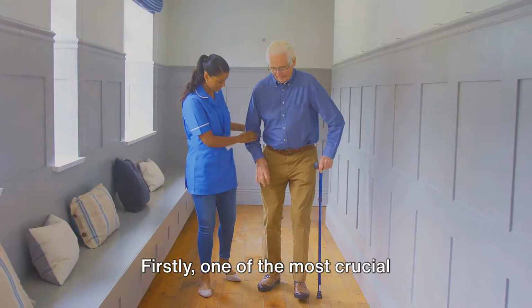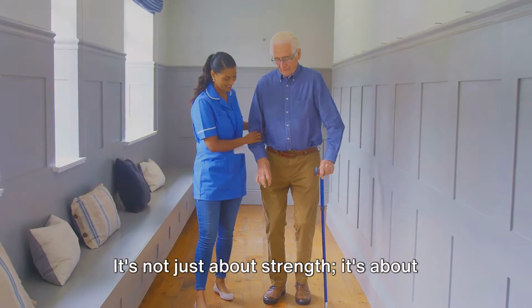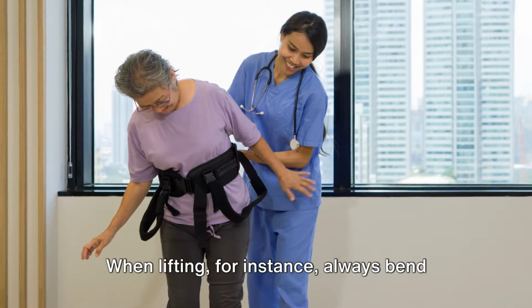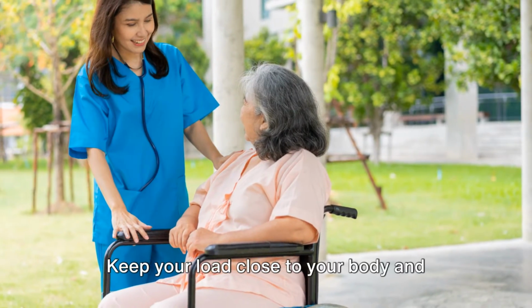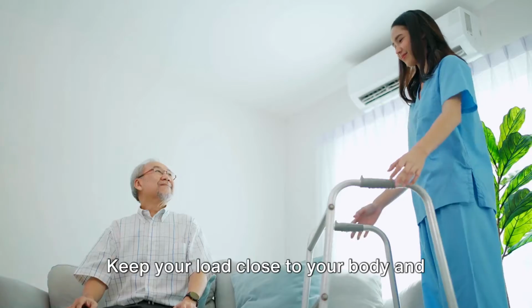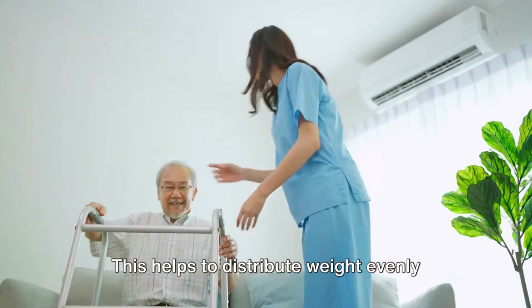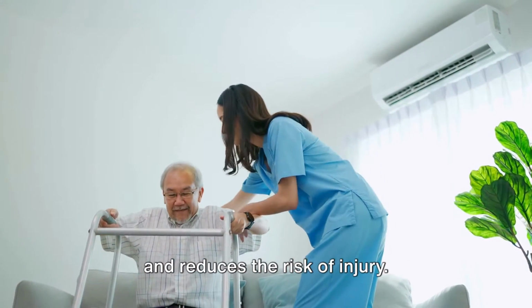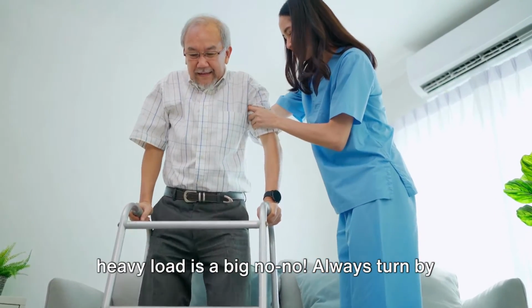Firstly, one of the most crucial components is technique. It's not just about strength, it's about how you use your body. When lifting, for instance, always bend your knees, not your back. Keep your load close to your body, and ensure your feet are shoulder-width apart. This helps to distribute weight evenly and reduces the risk of injury. And remember, twisting while carrying a heavy load is a big no-no.